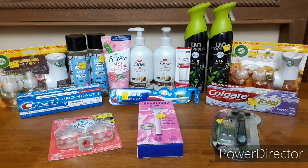So I was very lucky to get inserts early this week. I don't know what happened. I think the newspaper got confused when we were supposed to get those February 20 inserts, and they put in the next week's insert. So we're a week ahead right now, and I'm loving it.